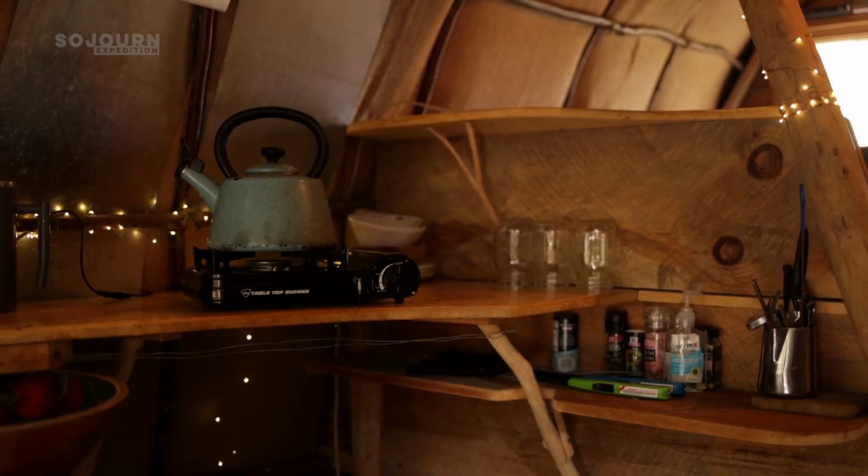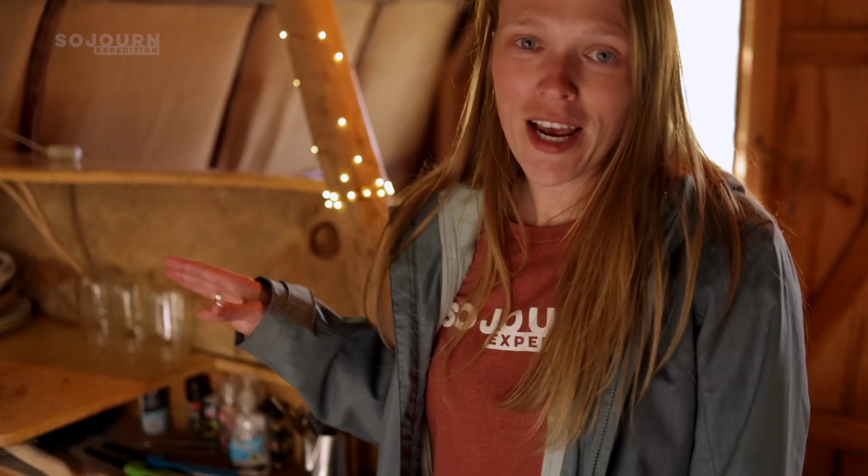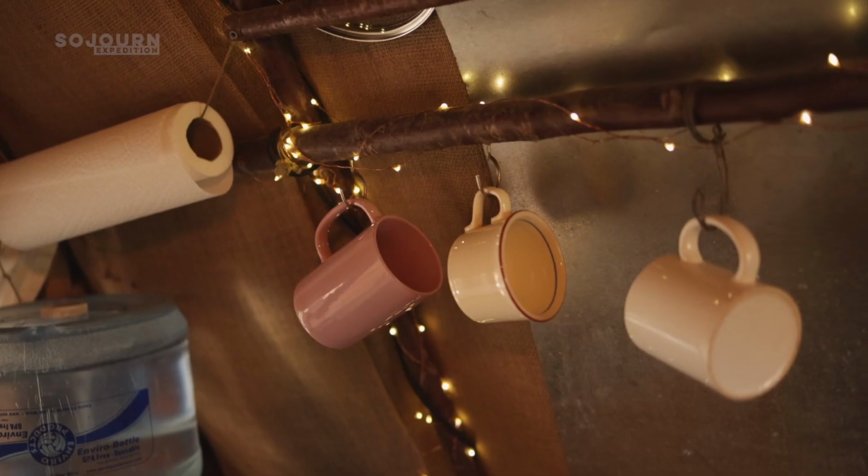And the tiny house is complete with a nice little kitchenette dining area. They even have a nice French press for our coffee in the morning and a tea kettle to heat up our water. And last but not least, the deck.